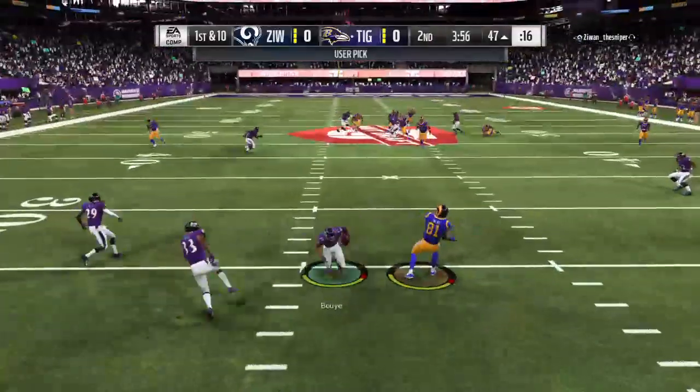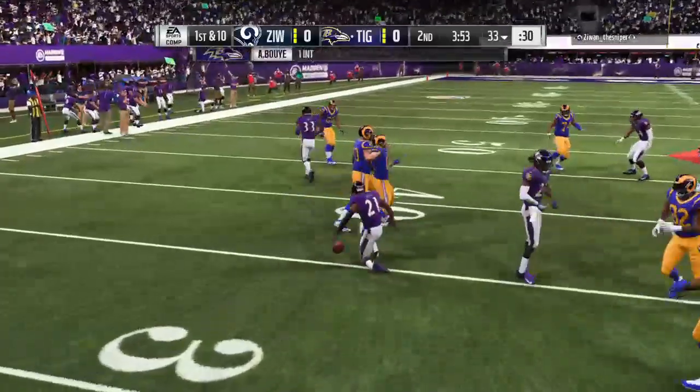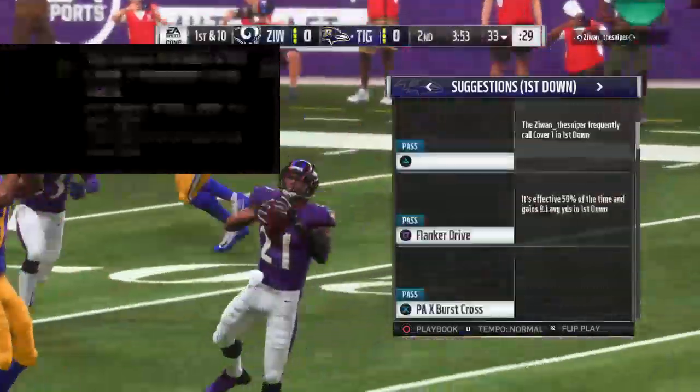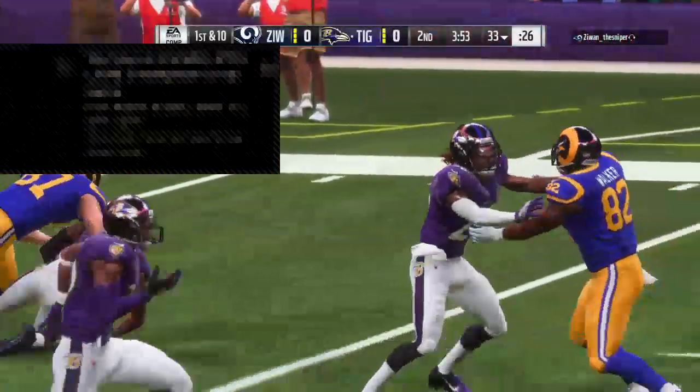He rifles one that's intercepted. A.J. Bouye with a pick. And he's able to get it back to the 33-yard line. Maybe he telegraphed it a little bit right there. You've got a cornerback knowing that he's going against a rookie quarterback. He stepped in and picked it.